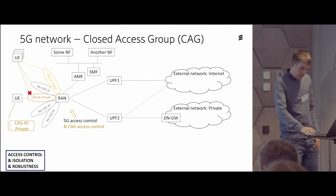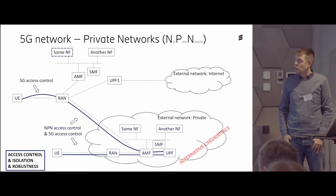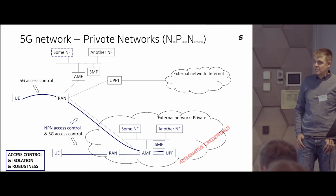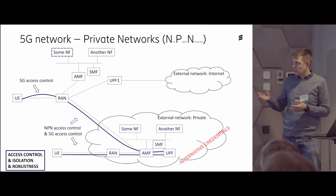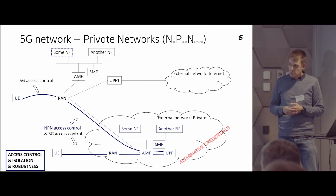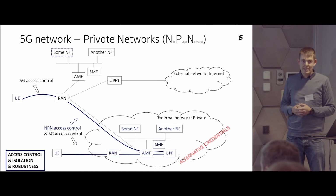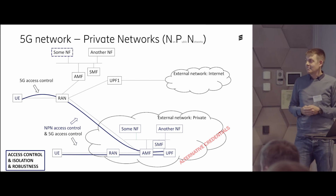Yes, and then the final step is private networks. In 5G, they are called non-public networks, or NPN. There are two variants. One is such that part of the private network is provided by a public operator, and part might be provided by a private operator or operated in a private space, like this private external network. And this is called a PNI-NPN, private network, public network integrated NPN.